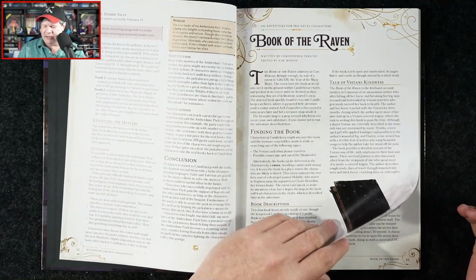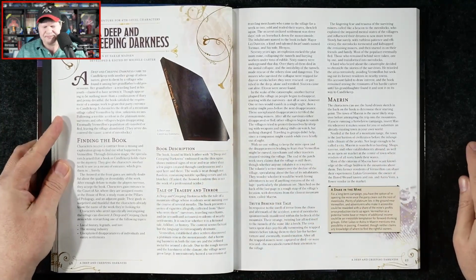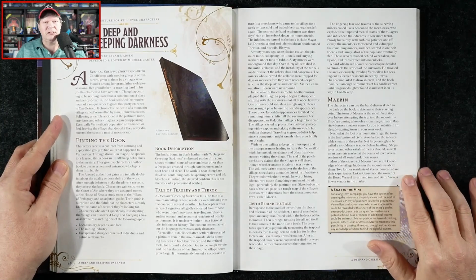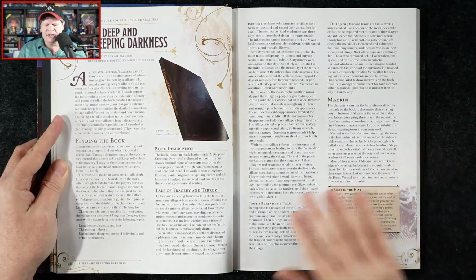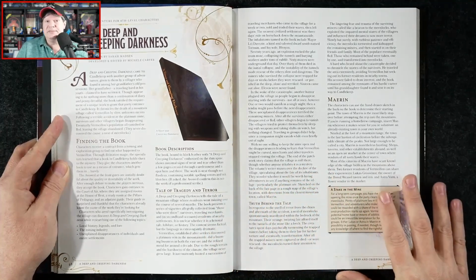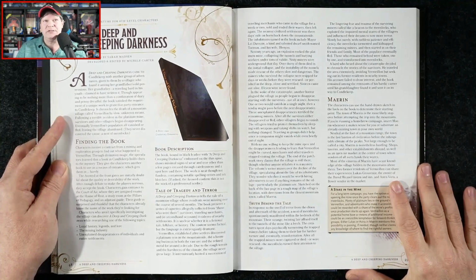Next up, we've got A Deep and Creeping Darkness, which is written by Sarah Madsen. This is one of the longer adventures in Candlekeep Mysteries. What happens here is there's been a mine disaster near the town of Vermilion, and everybody from the town has disappeared. Now, have they been abducted? Have they just run off? I don't know. So the player characters are actually hired to find out what exactly has happened.